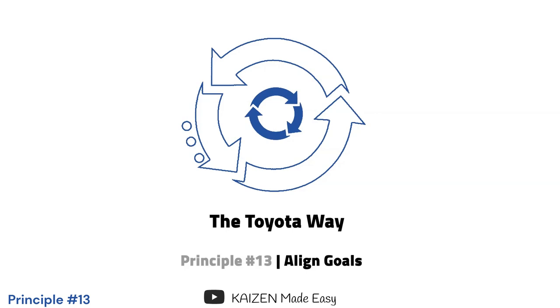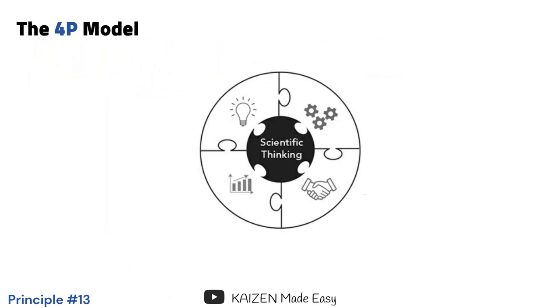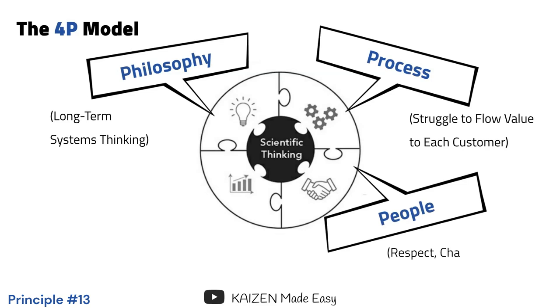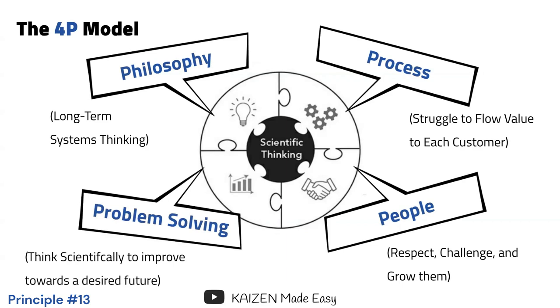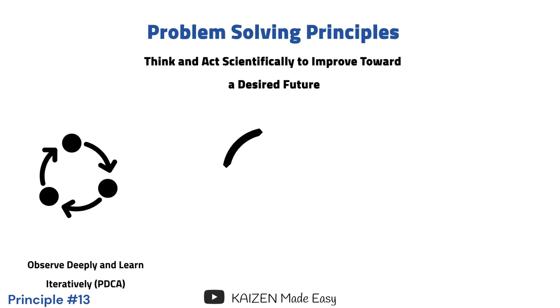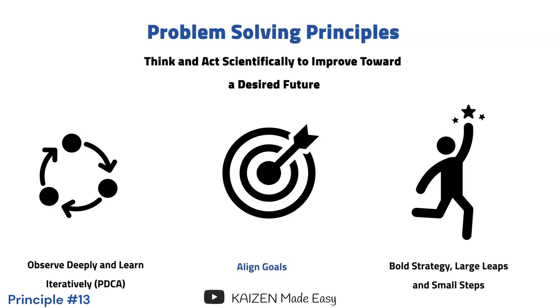The 4P model consists of: Number 1. Philosophy, long-term systems thinking. Number 2. Process, struggle to flow value to each customer. Number 3. People, respect, challenge, and grow them. Number 4. Problem solving. Think scientifically to improve towards a desired future. The Toyota Way problem-solving principles consist of: observe deeply and learn iteratively, PDCA. Align goals, bold strategy, large leaps and small steps.